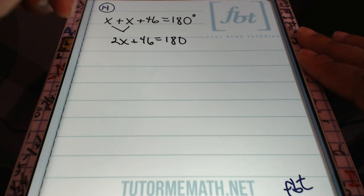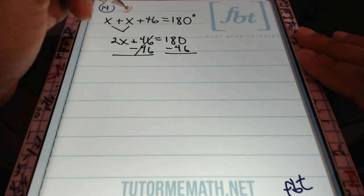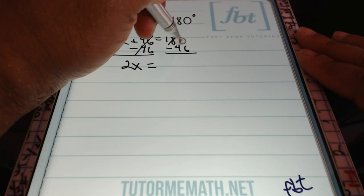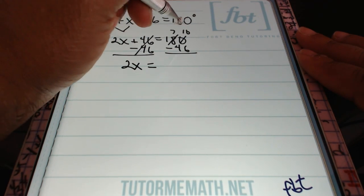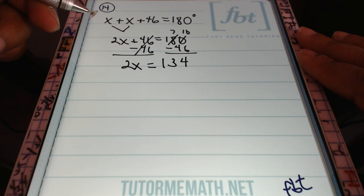From there, we will be subtracting 46 from both sides. Now, you guys, you're going to have to watch my math on this because I don't know what that is. I'm going to have to borrow, right? So let's borrow from the 8, make that a 7, make that 10. 10 minus 6 gives me a 4. 7 minus 4 is a 3. We end up with 134, right?